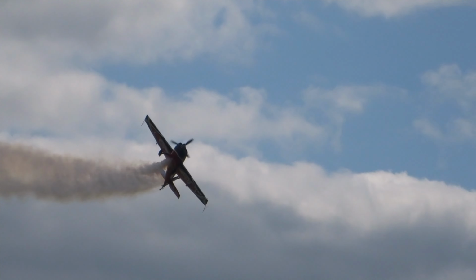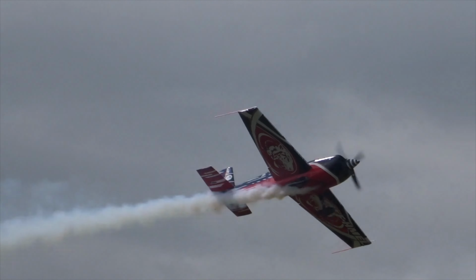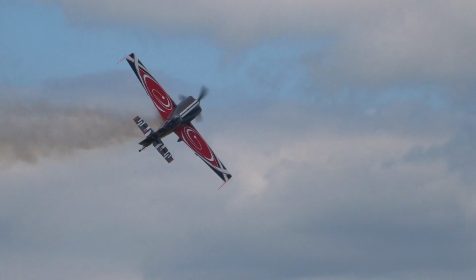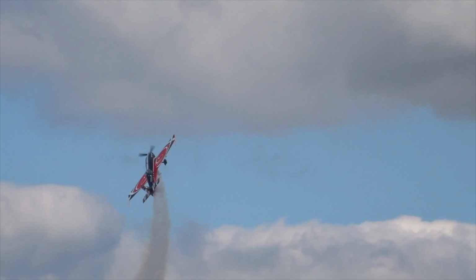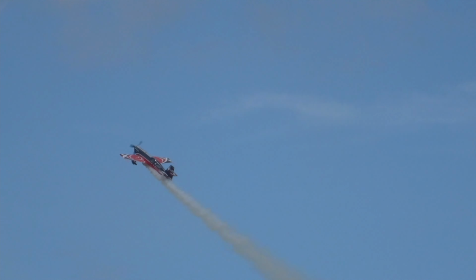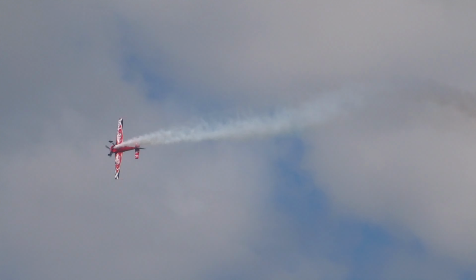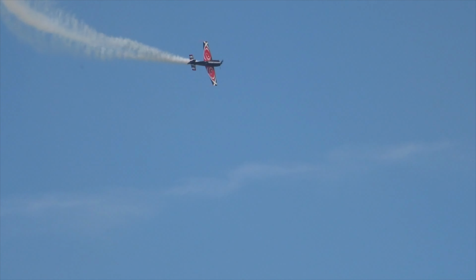And there's a knife edge, in fact. So she's on the knife edge at the moment. She should swap the knife edge. Here we go, she comes left to right. Using that huge rudder that sits behind that massive propeller with lots of thrust. She is using her foot to hold that aircraft, using just the rudder power. So that big rudder keeping the aircraft level as she flies that knife edge.